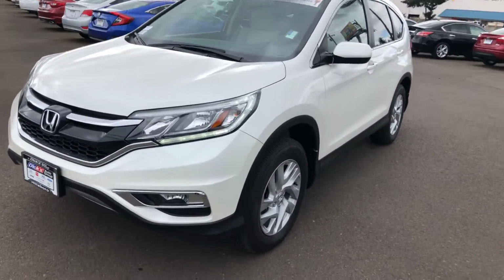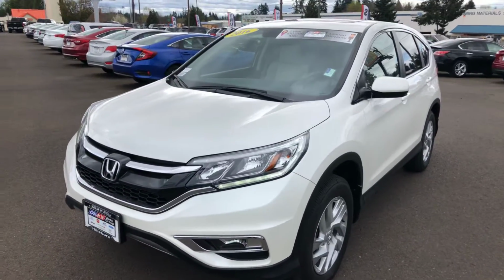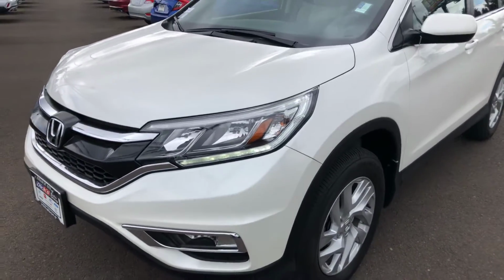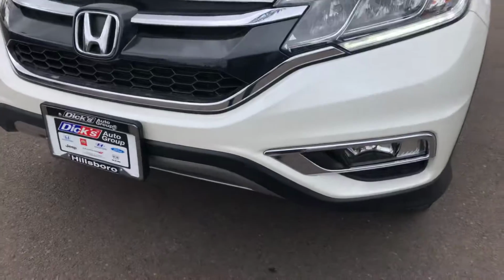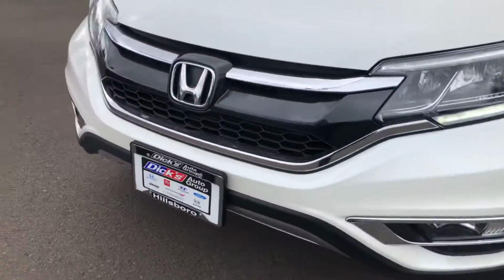Right now I've got the Honda CR-V that we were texting back and forth about last week. Here's a really quick walk-around video, just showcasing the car's overall condition, a little bit better than the pictures we give online. You get to see certain angles that you normally wouldn't see with the pictures. It's in beautiful condition, and let's start by showing you the front of this car.